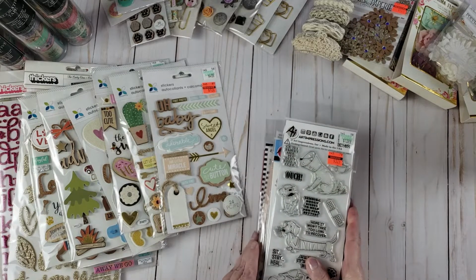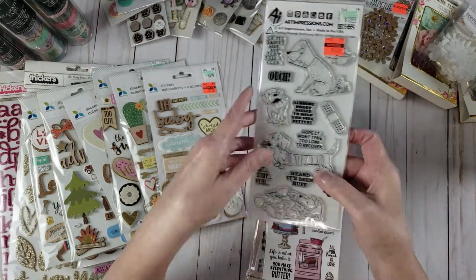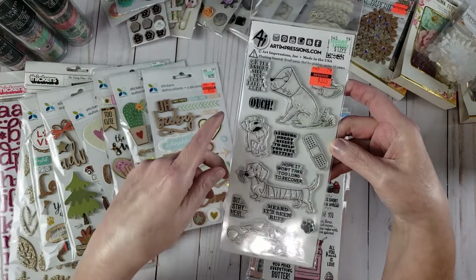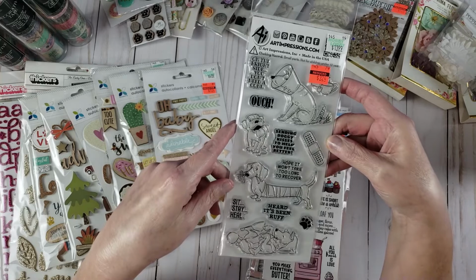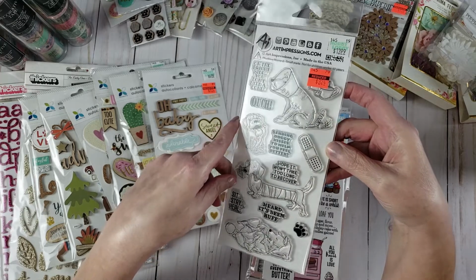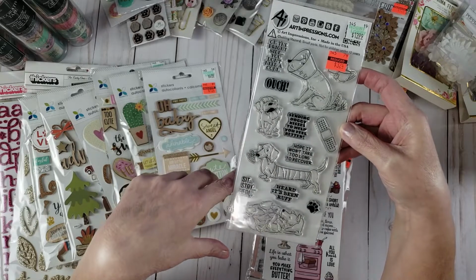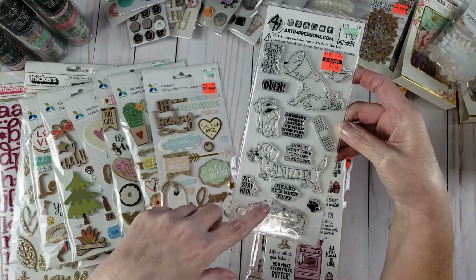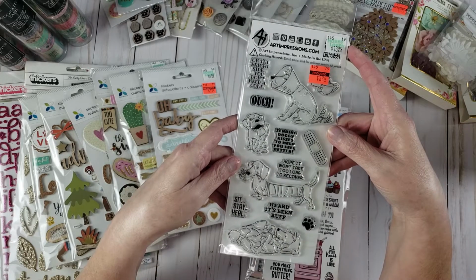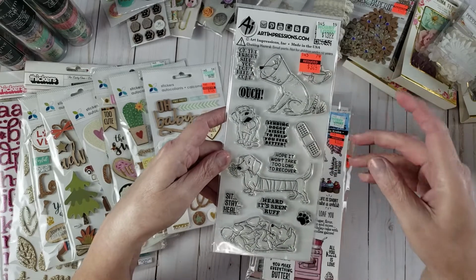Up next, we have some stamps. And I couldn't believe some of the prices on these stamps. I wanted to buy this stamp set, and I never did get it. But when I saw it there on sale for $3.24, I just had to pick it up. Isn't this adorable? I just love this. And it would make really cute cards, like a Get Well card. This was originally $13.99, and they had it on sale for $3.24.